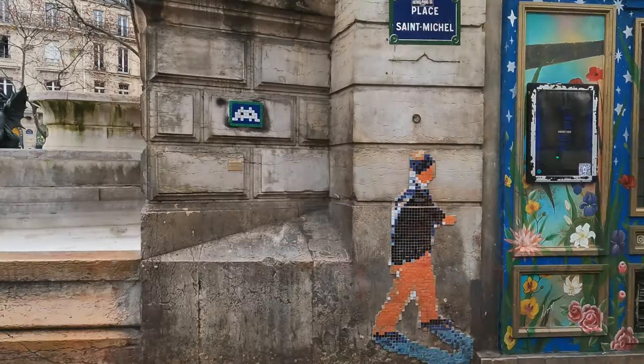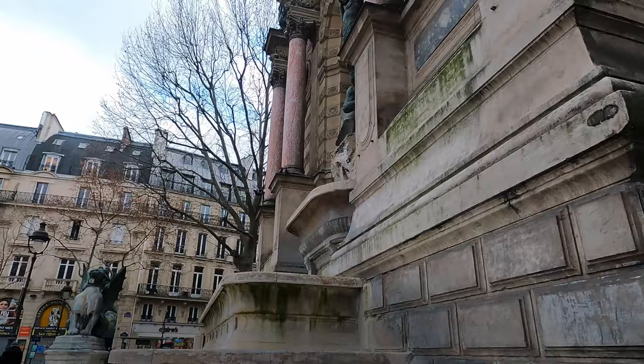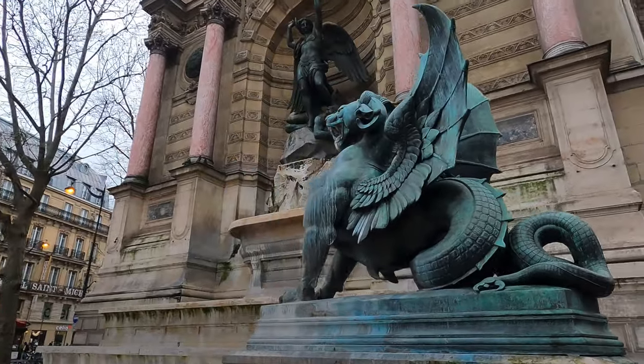As the title suggests, I will be painting the Fontaine Saint-Michel. I figured it's a fantastic place to start, as it's a very central monument here in Paris. As I paint, I will be talking about the history of the fountain, how it came to be, and the symbolism of Saint-Michel, also known as Archangel Michael.